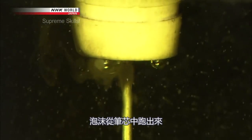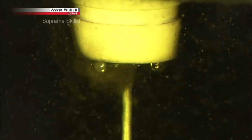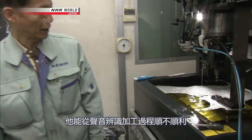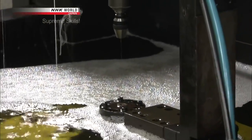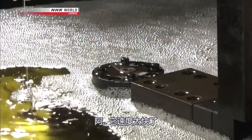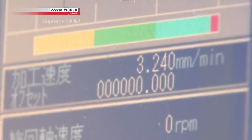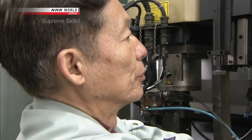Bubbles pour out of the lead. They're composed of a combination of oil and graphite. He can tell by the sound of the bubbles how the invisible process is going. Then... it's going too fast. More than 3 millimeters per minute. I need to slow it down. Hashikawa makes a minute adjustment to the electrode's speed.